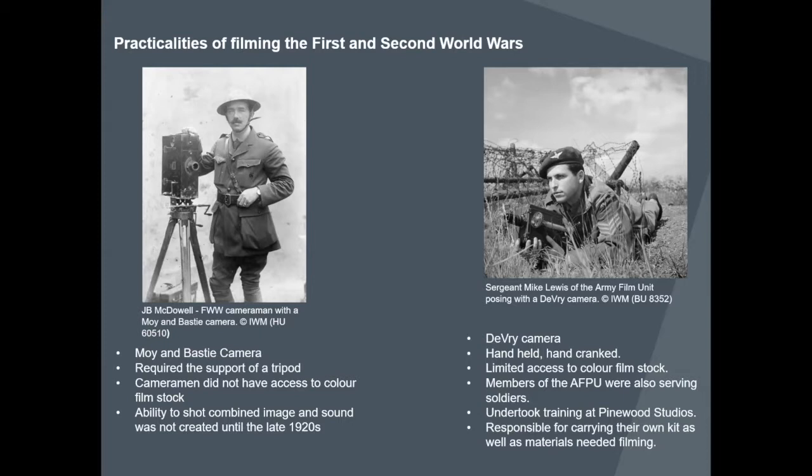So I've got an example here of a First World War camera and a Second World War camera. Starting off with the First World War camera, this is a Moyen Basti camera, and as you can see from the image, it's quite large, it's quite heavy, and it requires a tripod to be able to use it. It's a hand cranked camera, which means that every cameraman would shoot their film at a slightly different speed depending on how quickly they would turn the camera.